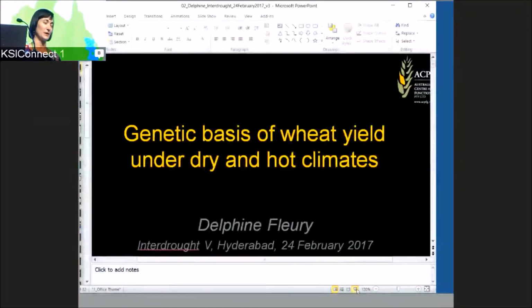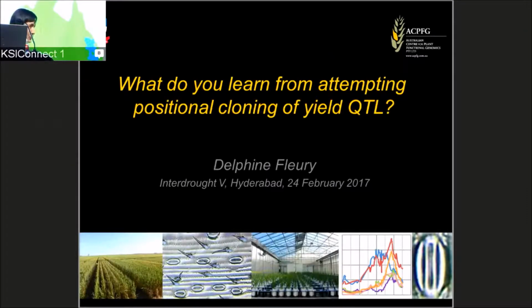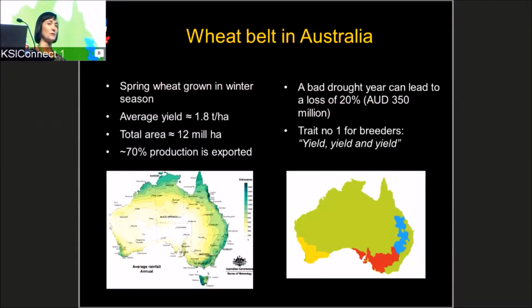So first, to set the scene, how is the wheat cropping area in Australia? What we grow is spring wheat, and we grow it during the winter season. So it can look a bit confusing at first for people coming from Europe or the States. The average yield is very low. It's 1.8 ton per hectare. The reason is that we have permanent droughts. And what we call drought year are really bad years where the harvest might be less than 1 ton per hectare.